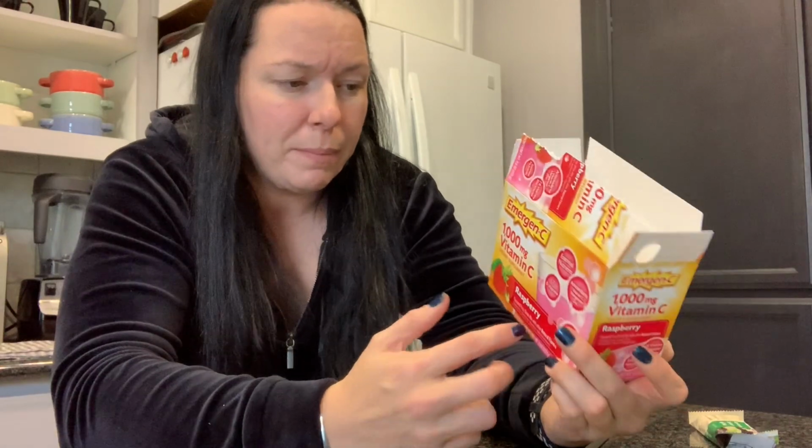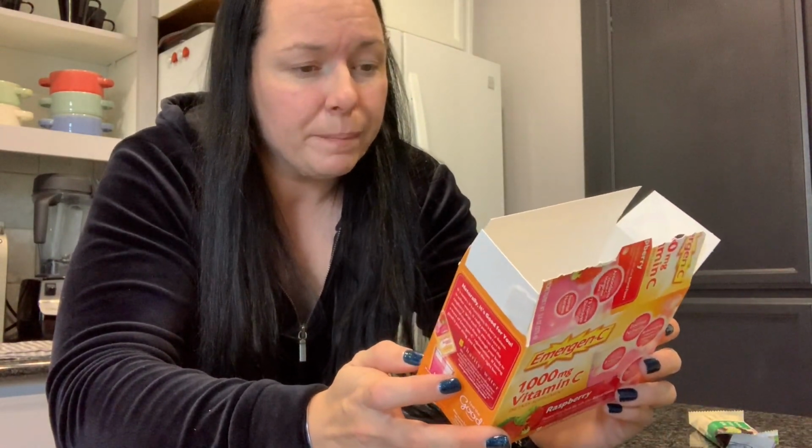Anyway, it's not bad. I will say there's an orange one you can get too. I got the raspberry flavor. It's not the best tasting thing, but it's not the worst either. It's kind of mild in my opinion. It's not a very strong flavor.